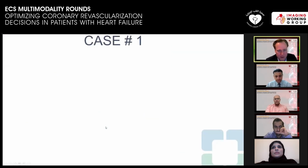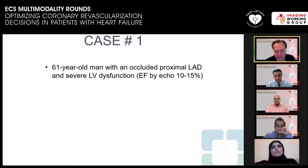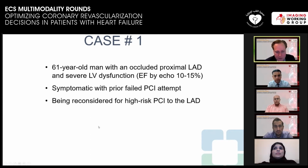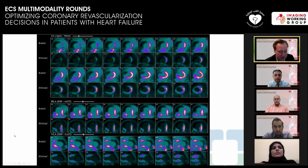So I'll start with the first case, a 61-year-old gentleman who has a known history of an occluded proximal LAD and severe left ventricular systolic dysfunction. He is symptomatic with heart failure, and he's had a prior failed PCI attempt. He was referred to us to be considered for high-risk PCI to the LAD. And here are his rest and FDG images. Rest on the top, FDG on the bottom, short axis, horizontal long axis, and vertical long axis slices. I don't know how much nuclear cardiology you guys are practicing, but if anyone wants to comment on these images.